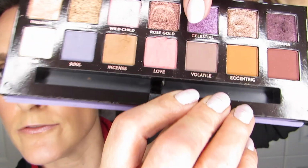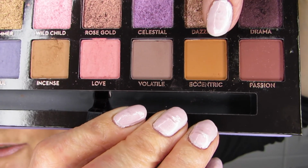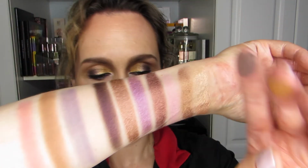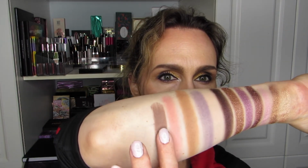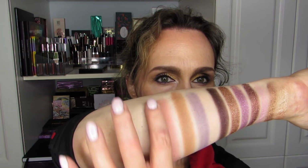Okay, and we are going for the last 3. So we have Volatile, Eccentric, and Passion. So let's do those 3. Volatile, I know I will like because I like Mercury from the subculture. Eccentric is one of those, again, kind of pukey brown colors, so I'm not huge on those. But anyway, these are the last 3. So we have Volatile. Oh, yeah, I knew I'd love this one. It's beautiful.